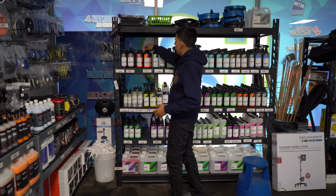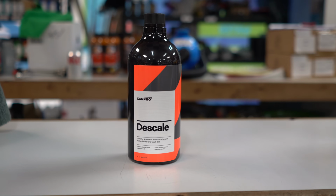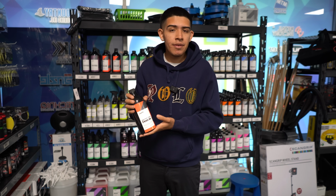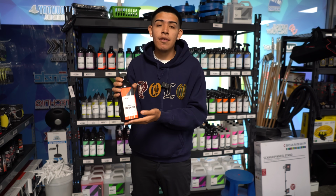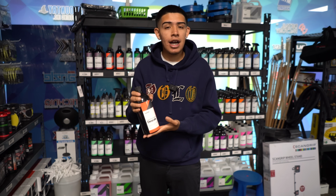If you're not familiar with this, this is going to be a powerful and versatile acidic car shampoo. So nothing too crazy, but I love to use this on a vehicle that's ceramic coated or even a vehicle that has some water spots on it. So this is primarily for removing some water spots and a little bit of decon that's on the vehicle. But usually when it comes to something like that, we'll go with an iron removal.